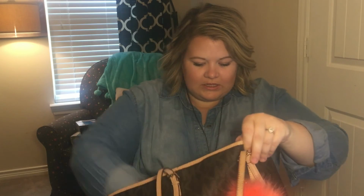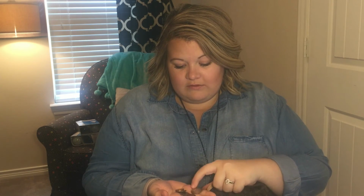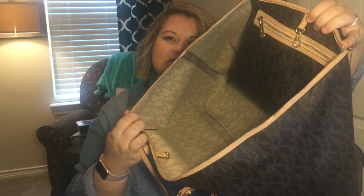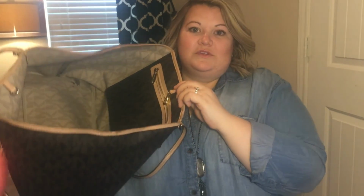And then as far as that goes, I'll show you the inside of the bag. I've got some change in here. Let's see how much. 88 cents. Lovely. Oh, now I'm 25 cents less. So I'll show you the inside of this bag and how it's held up. You can see there's a few little stains in the bottom, but I've had this purse forever, and I definitely did not baby it. This thing has been everywhere, all over the world.